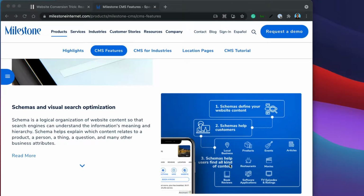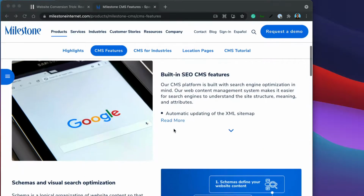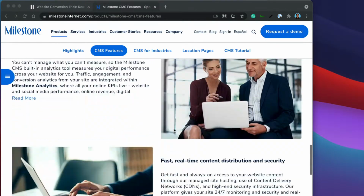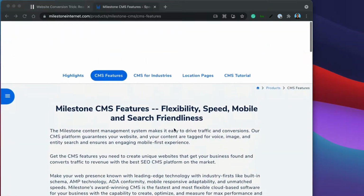But I found a really interesting design solution for it. It's not my favorite design solution, but I do think it's a very good design solution. I think there is room for more innovation here, but let's look at it. So this is the solution. This is a page where they're going to talk about the content management system features, and as you can see, it's a long page. There's a fair amount of content over here, and they recognize this.